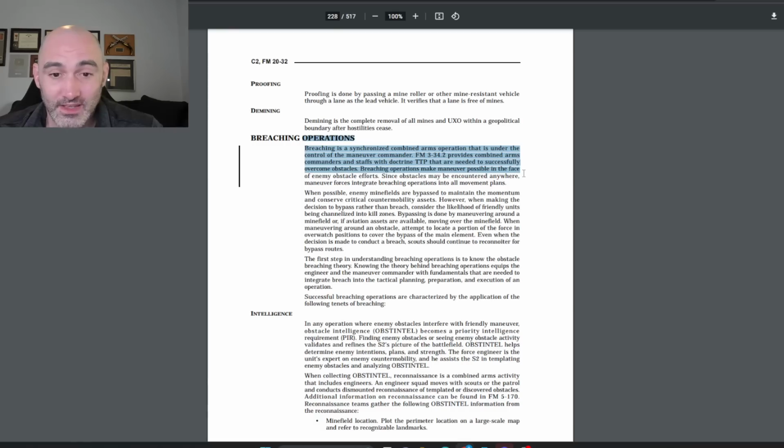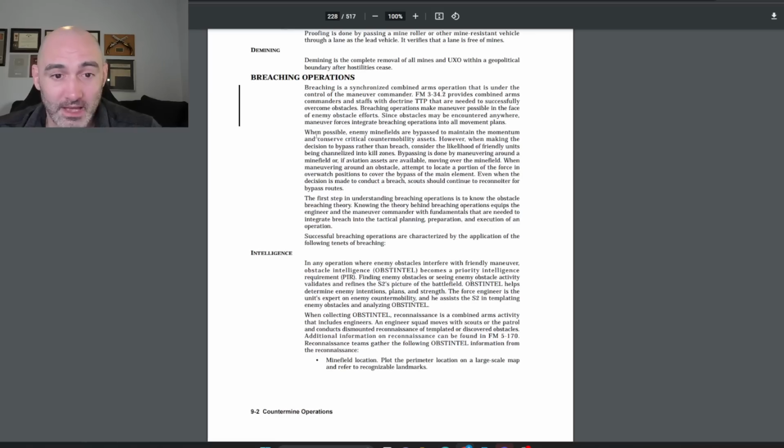to successfully overcome obstacles. Now, wherever possible, according to the doctrine, minefields need to be bypassed to maintain momentum and conserve critical counter-mobility assets.